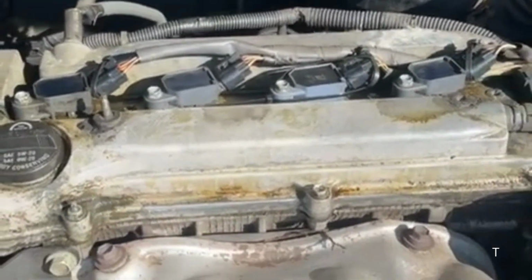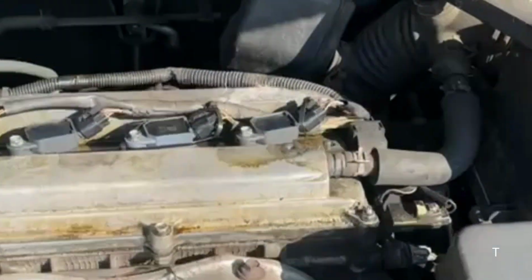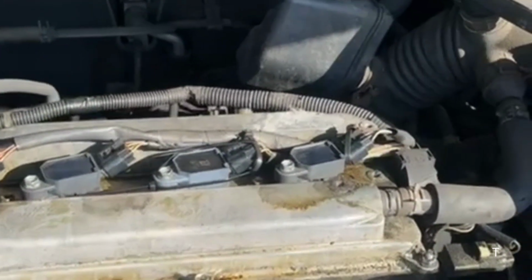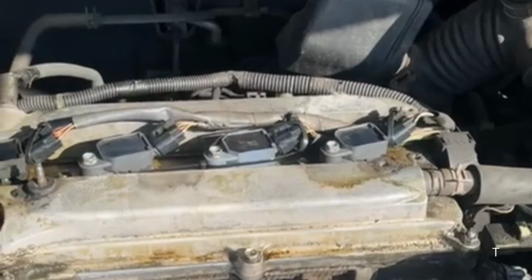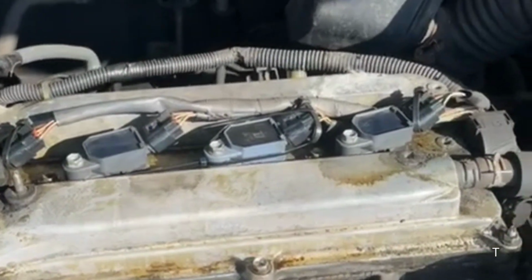Anytime you see your check engine light flashing, that means you're misfiring. Pull over immediately, have the car towed. If you choose not to do it and you keep driving, you're not running on all your cylinders. In this case, the customer is running off of 3 of her 4 cylinders.